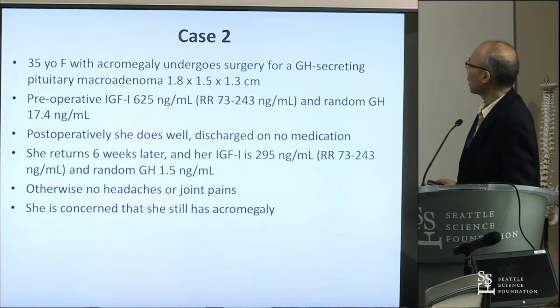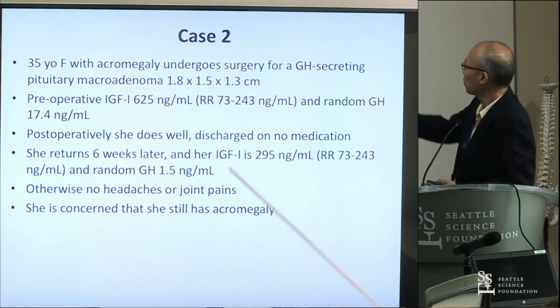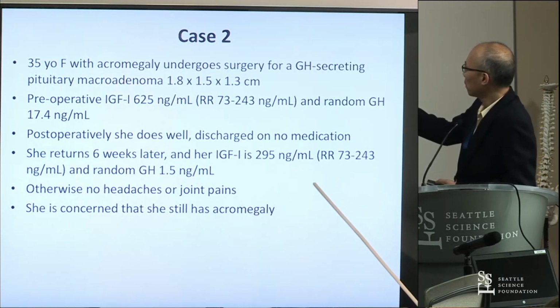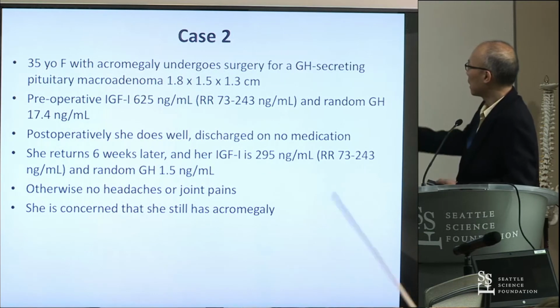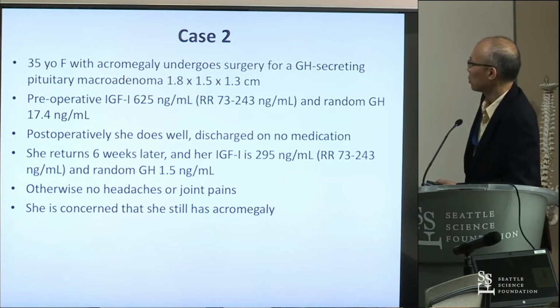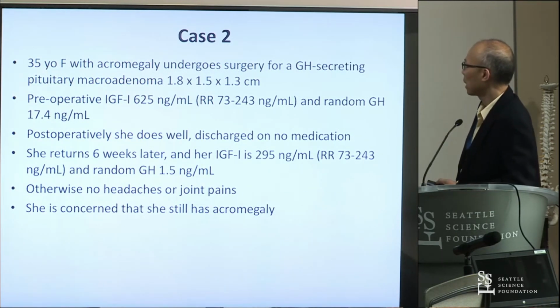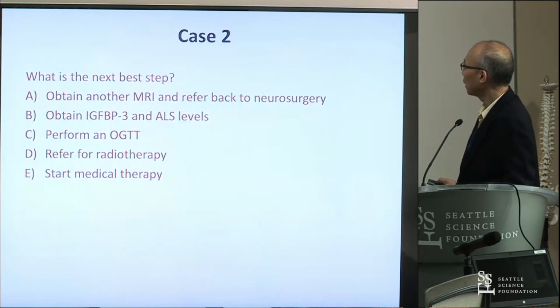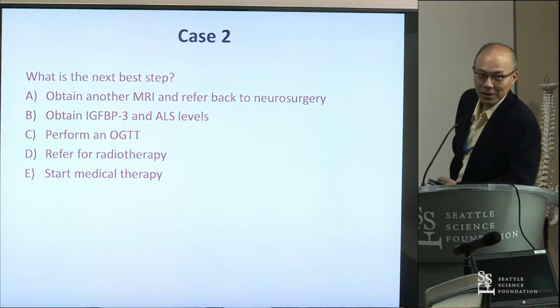35-year-old acromegalic, large tumor, no question about the pre-op diagnosis, does well post-operatively. So she comes back to see us and we do her labs. IGF-1 was still raised and she's otherwise no headaches or joint pain. She's still concerned based on that whether she has persistent acromegaly or not. So this is the tumor and one right answer. What do you do next? Dr. Patel.